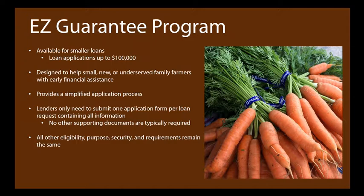FSA's loan application process is pretty intense, and if you're a little averse to that, this might be a nice way to get through that quickly. The lenders only need to submit one application form per loan request, and it can contain all the information. And generally, you won't need other supporting documents unless your situation is unusual. And we'll go a little bit more in depth into the application process in a moment here, but I just wanted to point out this Easy Guarantee program.